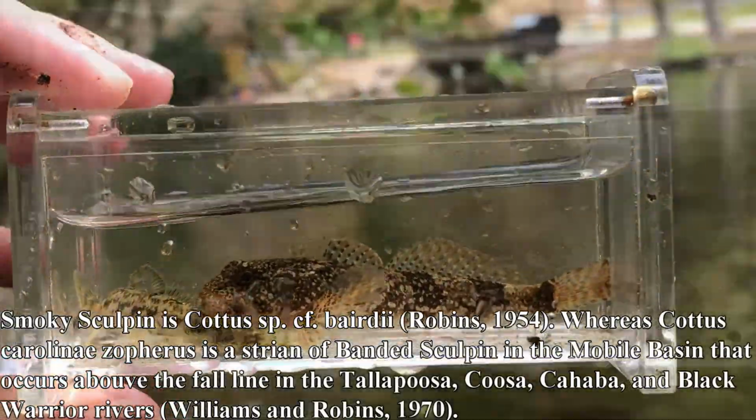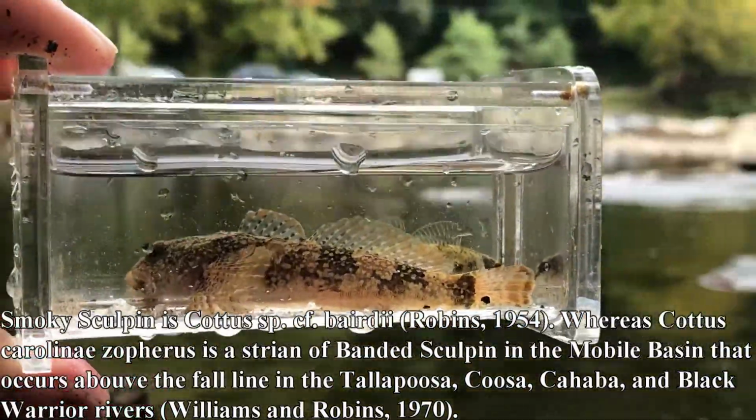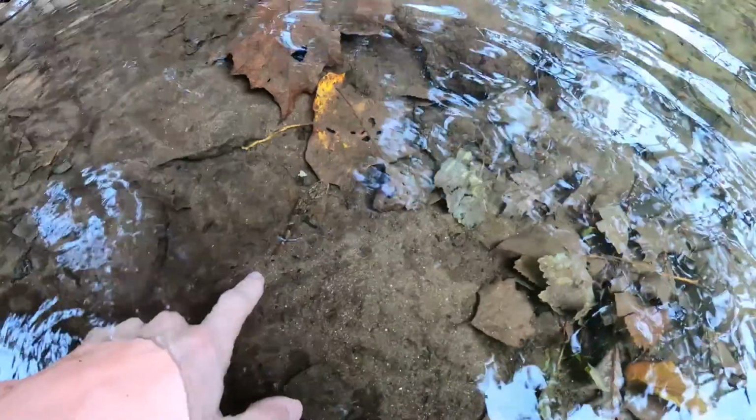Yeah, so this is a Smoky sculpin. I think it could just be a mottled sculpin. I have no idea how to tell them apart, but pretty neat. Ambush predator. Very well camouflaged, just sitting in the sand and gravel, as you can see. Blends right in.